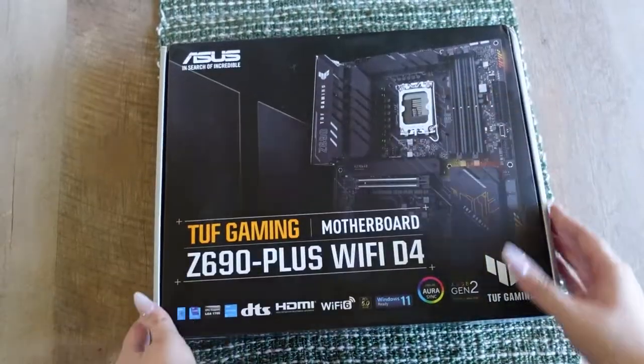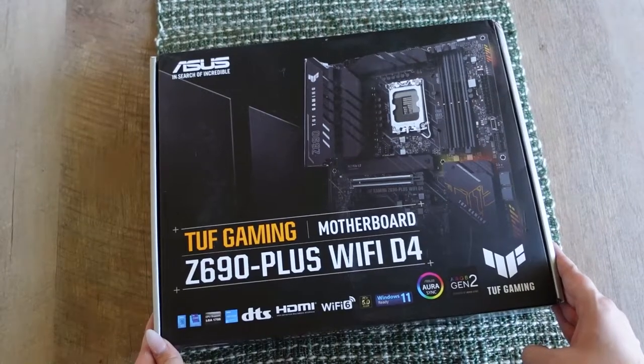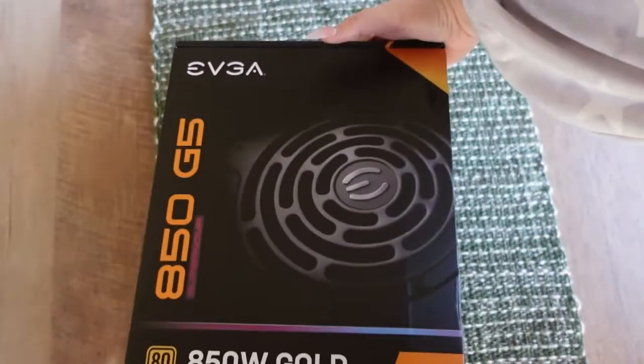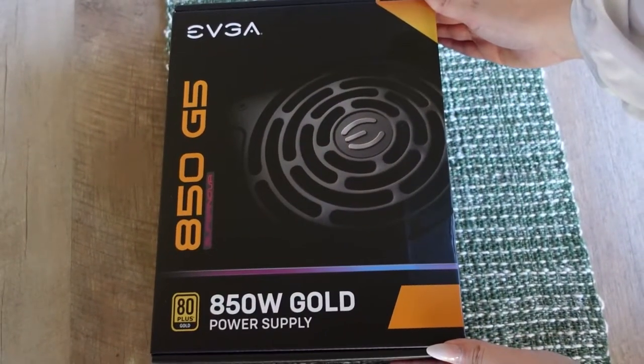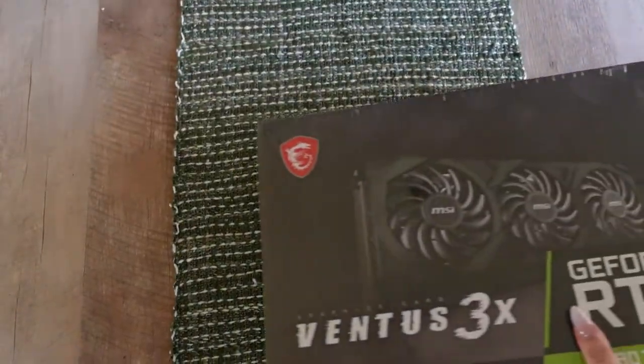Don't come for me. I went with the Tough Gaming motherboard. I literally went back and forth between motherboards. So many of them sold out. This is the one I got. I had to get an 850 power supply just because my GPU is so beefy. This was recommended by one of my community members, so it worked.